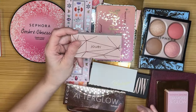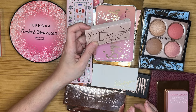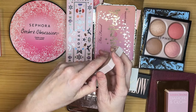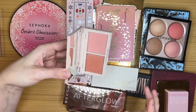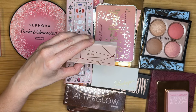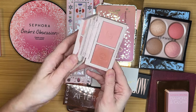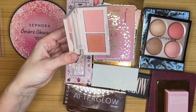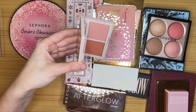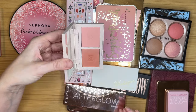This is one that I was so disappointed in myself about, because I don't know if you guys remember, but Jouer had the larger versions of these duo blushes that for a while were very hyped, and I kept really wanting to try them, and I think they were like $30 or $40, and I just didn't want to spend the money. And then they came out with this holiday mini, which was maybe $20 or something, and during one of the Sephora sales or some such thing, I jumped on it because I thought, oh perfect, the mini version, this will give me a chance to try the formula.